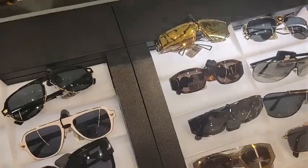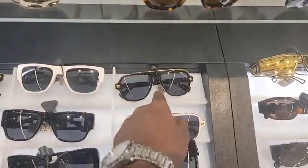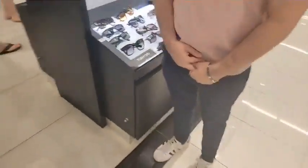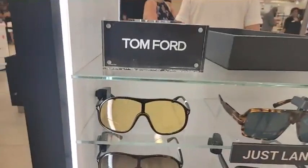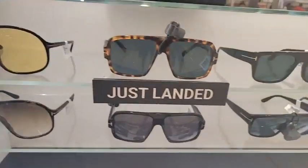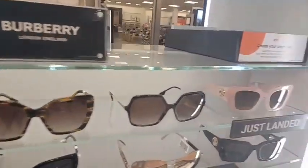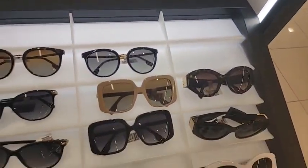All right, so this is $367. Yes. If you want the bling bling, you gotta pay. You want the bling bling? Yeah, you gotta pay. It's literally sitting on my desk. Tom Ford. It's sitting on my desk, huh? Okay. Just send it to me. Share it with me. Can you send it to me?